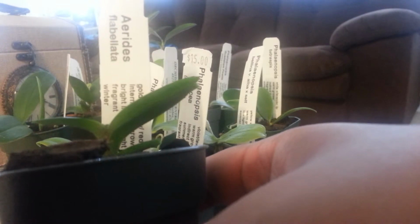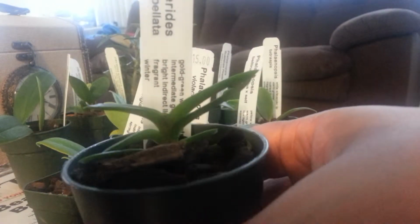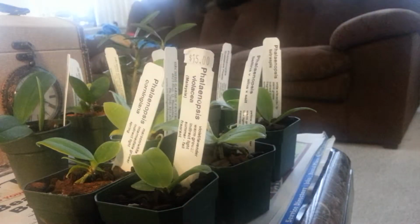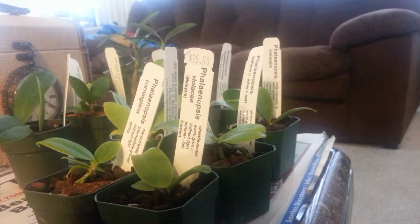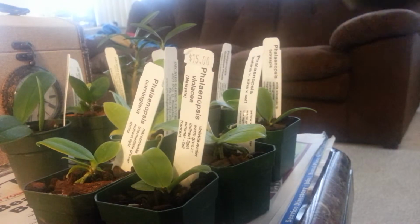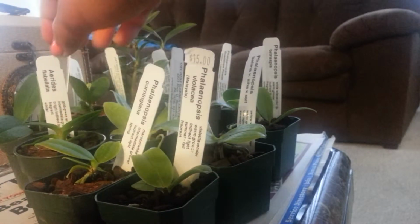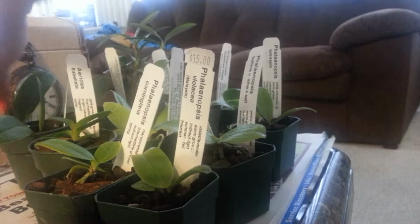This is Vanda flabellata. It should be fragrant, and again, in the Vanda tribe. I don't know, the Rhynchostylis is also in the Vanda tribe. So this one has, I think, brown and purple. I'm not exactly sure. I don't remember what the flowers look like, but it was a nice looking flower.